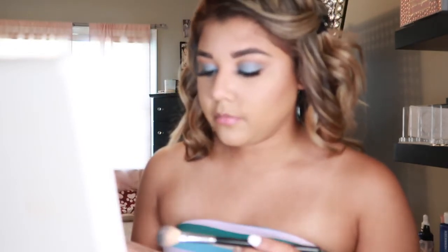Anastasia Beverly Hills, and I'm going to use the Glow Getter.